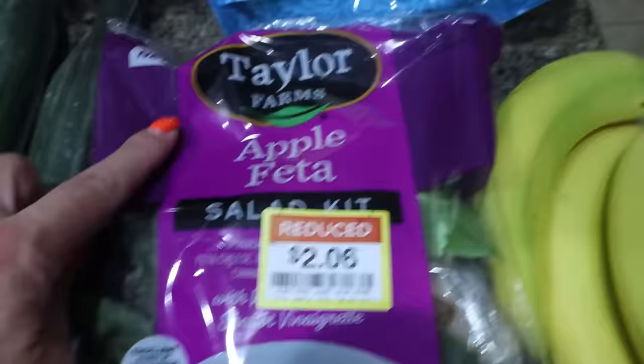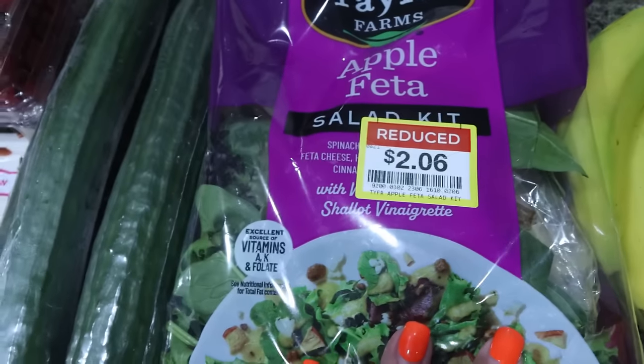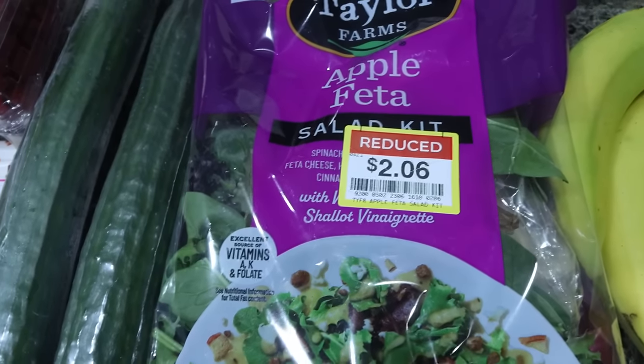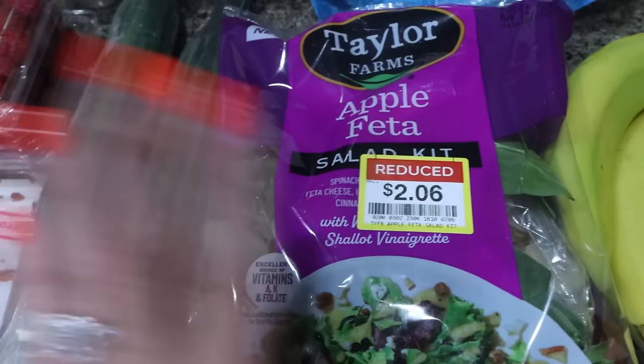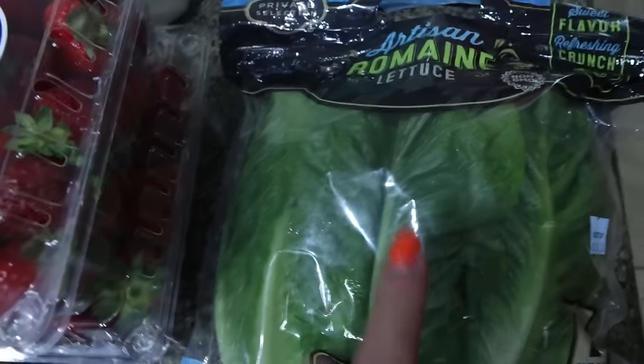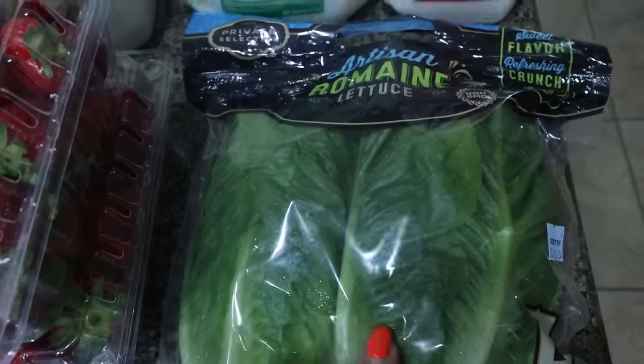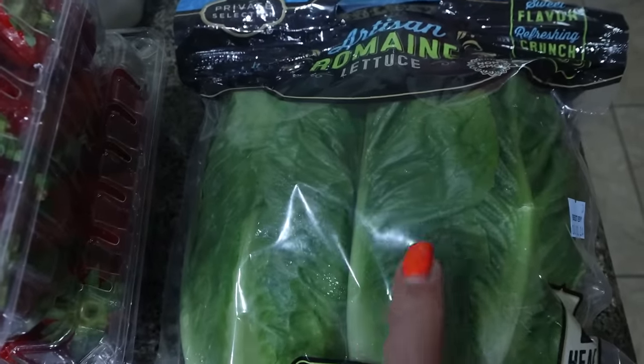This is the Taylor Farms apple feta salad, $2.06. So this is actually a couple of lunches for me. Throw my real good chicken on top and it's chef's kiss. So I grabbed that. Some bananas for a recipe. My favorite lettuce. This is the lettuce you guys know that I love, the artisan romaine. This is what I use for my unwitches. And then I needed this for a recipe. I'm making a salad in my meal prep.